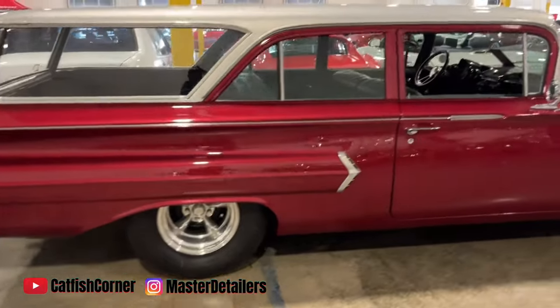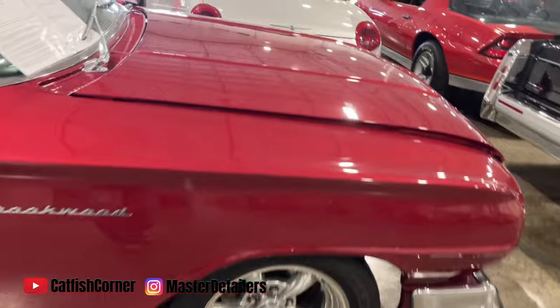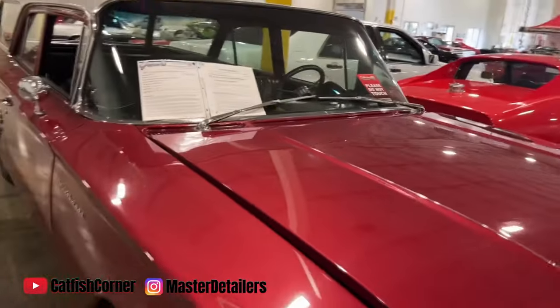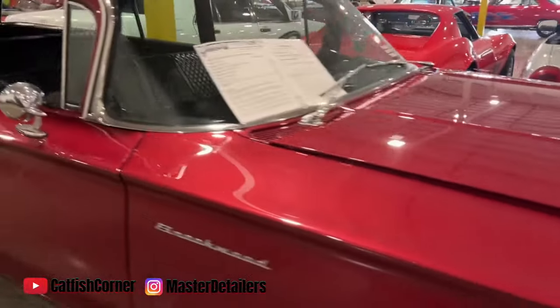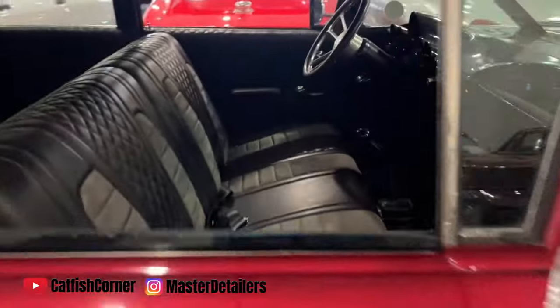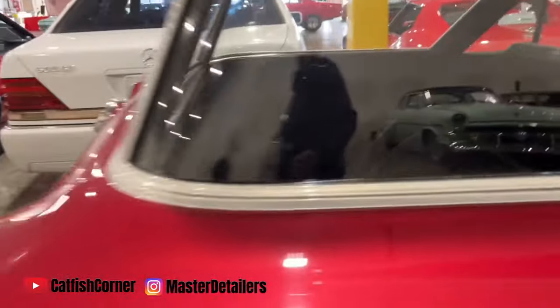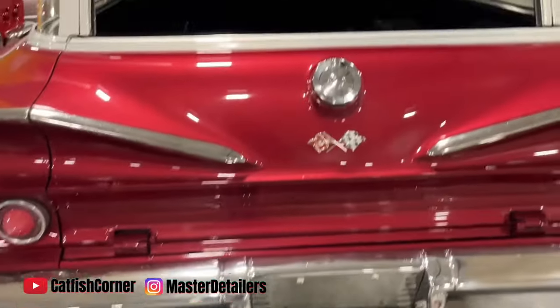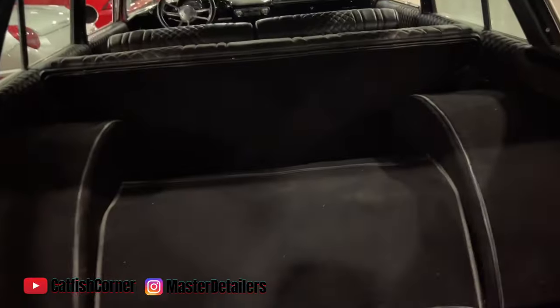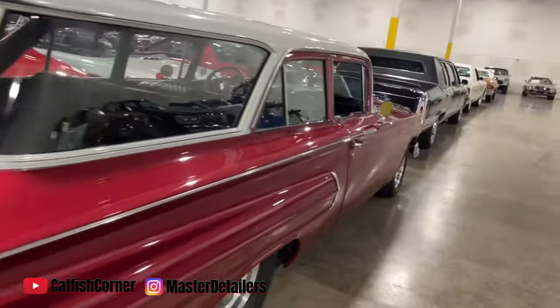How many times y'all seen one of these? I ain't seen one of these in a long time. This is a Brookwood, guys. Mm-hmm. Look at this. 1960 two-door. That's nuts. Get an inside shot too. Come on, man. I can't make this up. Wow, I like that. It's a Brookwood. It's a tub too, y'all can see that. Got the big tires on the back. See the big tires? That's beautiful, guys.